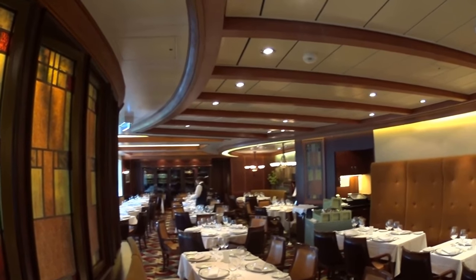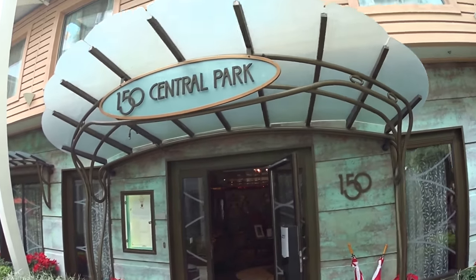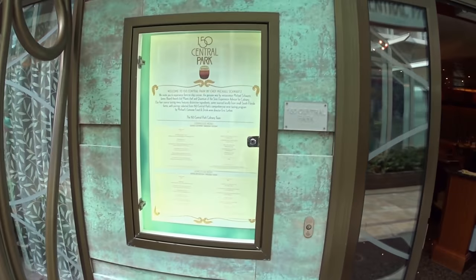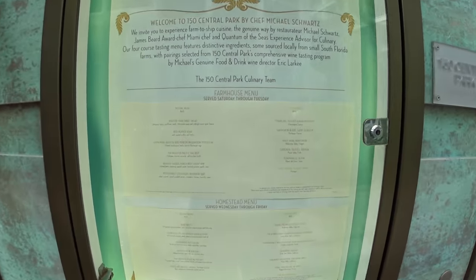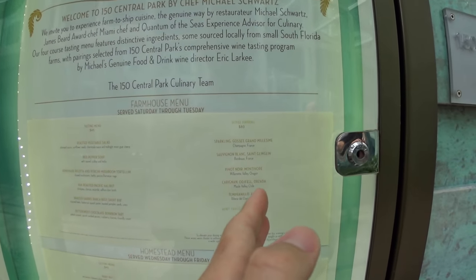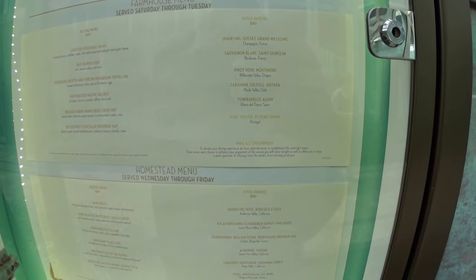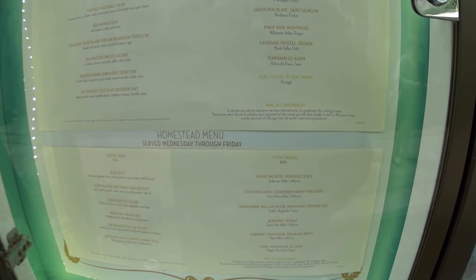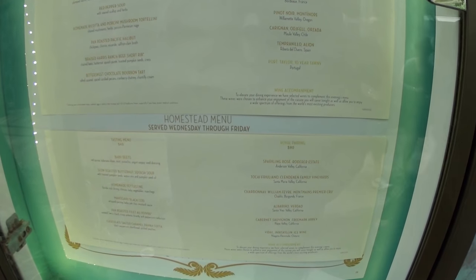And this is 150 Central Park, which I think is the most exclusive dining venue on board Oasis. I could be wrong. So they have $45 tasting menus or $80 royal pairings as well. So I guess you would pick the wines that would go along with what you're eating.